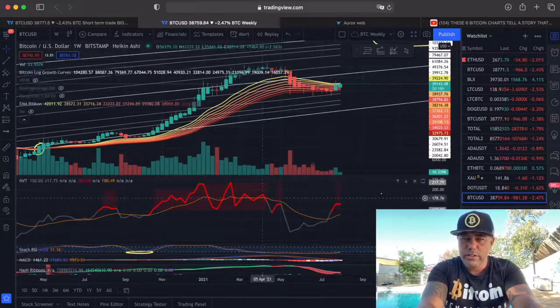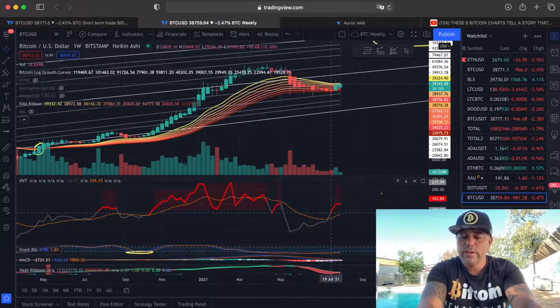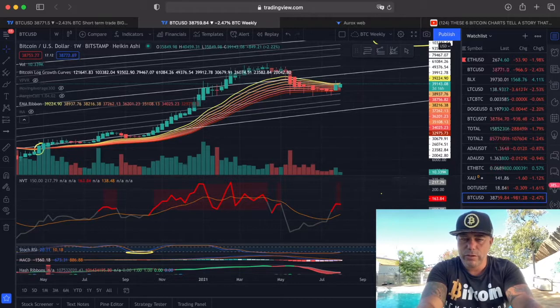Yes, this one, very strong. This is the NVT. It is still red. As long as it stays red, we can go up longer. If we switch to this gray, then that is negative. We can fall down again.